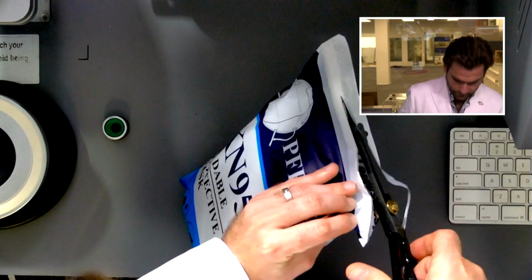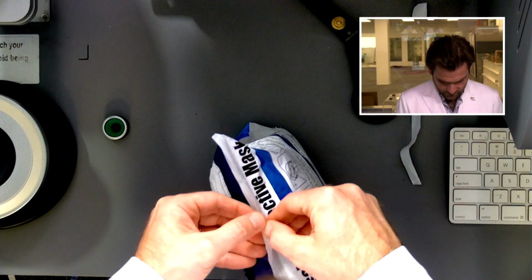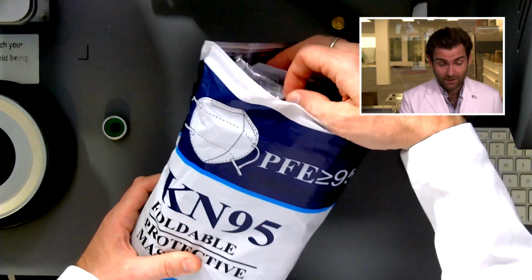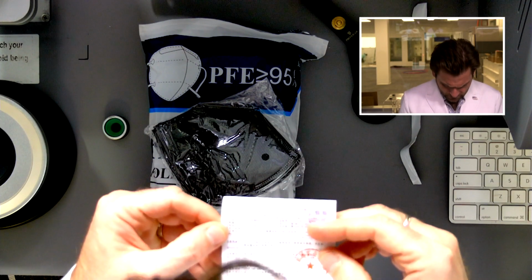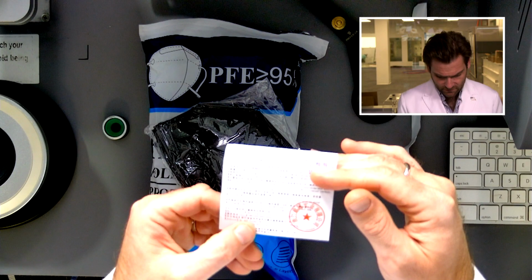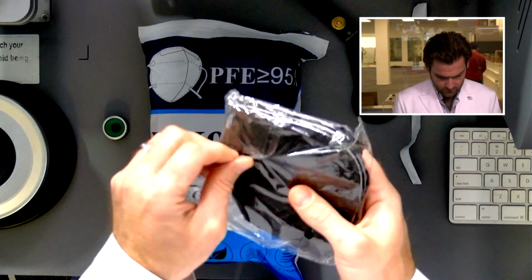I'm hoping there's going to be a manufacturer's certificate on the inside so we can get to the bottom of this. There's a lot of mysteries today. If you guys know this mask and you can find it on Amazon, please, please, please tell me. This is a black KN95, and it is made by the Zhejiang Dianfeng Industrial Co. Limited. All right, let's get in the clamper and see if we can discover this mask, what it is.